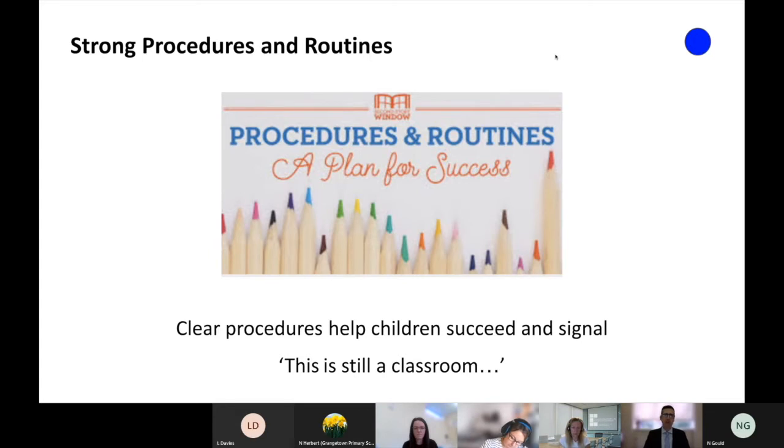So we use that language of sit in star, return to star, and it's incredible to watch on the screen, and I've joined in quite a few lessons. As soon as the teachers say star, the pupils, even in their own homes, sit up, face the camera, and we use the language of track me, and they do exactly that.